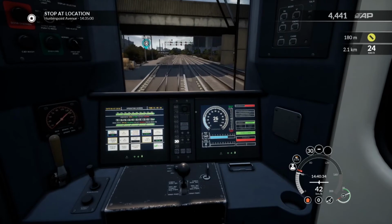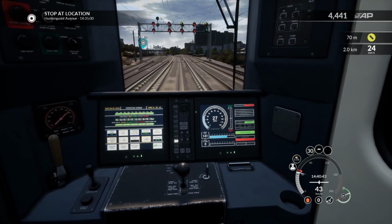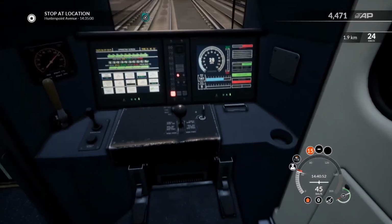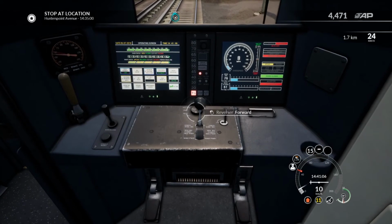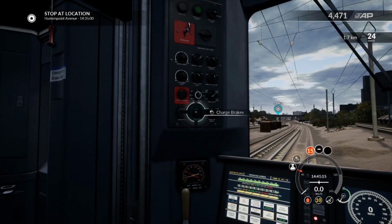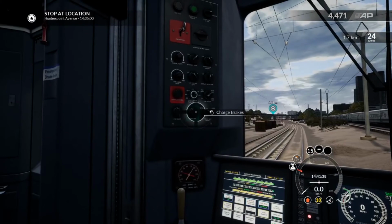So we'll just coast now. 1.8 k's to get here before the station. I'm gonna reduce speed more. I'll overspeed again. The speed limit on the gauges and the speed limit everywhere else don't seem to match. Max brake. Recharge the brakes.